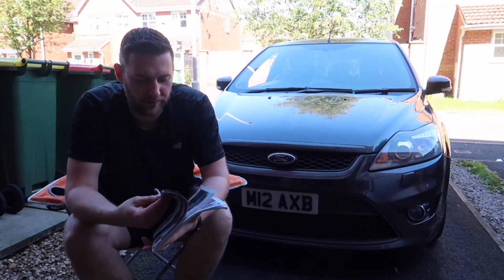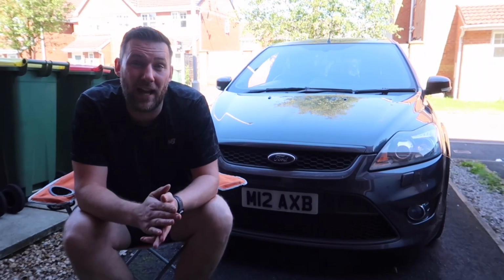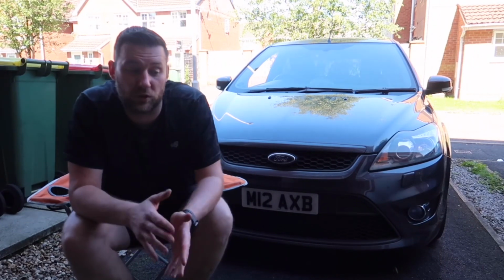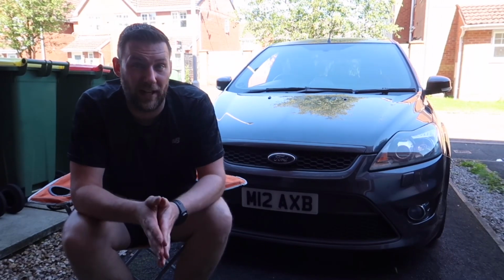So what we're going to do then: was Lady Diana's the only Series 1 RS Turbo painted black by Ford? Well, from the information, on the surface it looks like the answer is yes, but it appears that it's not. It appears, from the information that I can find, that there were two other black Series 1 RS Turbos.